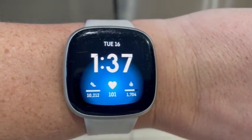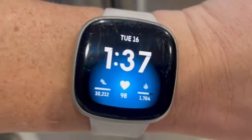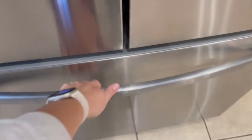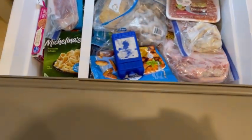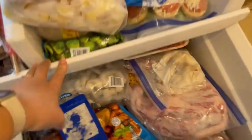All right, 1:37. Look at those steps, you guys. Did you see that? Whoop whoop. 10,212. It's lunchtime. We just got back. Caitlin's been riding the horse.